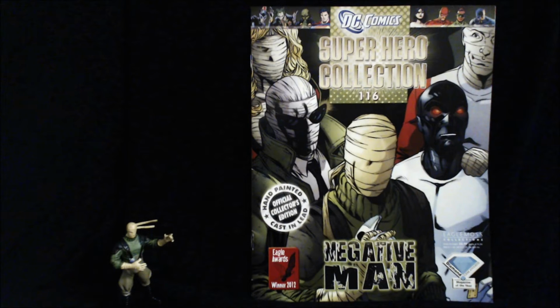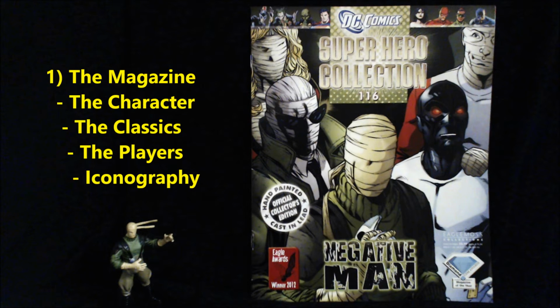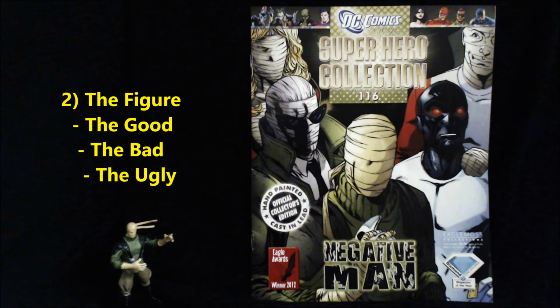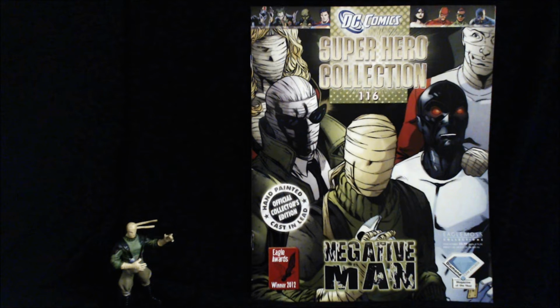Anyway, if you are unfamiliar with the hero known as Negative Man, that of course is why we have the magazine, which we'll take a look at first, and it'll tell you everything you need to know about former test pilot Larry Trainor turned radioactive superhero, and then we'll look at the figure itself, covering the good, the bad, and the ugly. Another really cool figure, a cool character. I hope you sit back, relax, and enjoy issue number 116 of the DC Comics Superhero Collection by Eaglemoss, Negative Man.